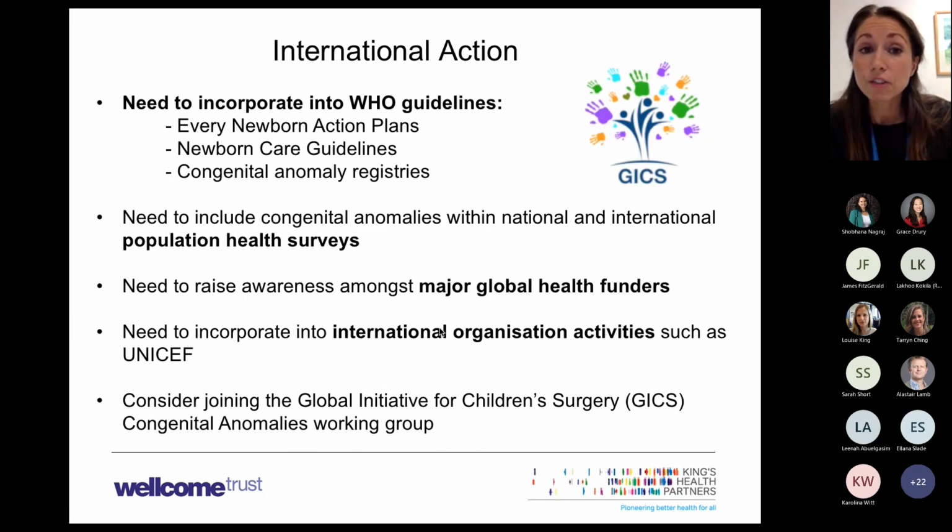And then at the international level, what do we need to consider? Well, there are WHO guidelines on newborn care. There have recently been the Every Newborn Action Plans in many low and middle income countries, and there are newborn care guidelines. At present, they have a generic focus, which would also benefit patients with congenital anomalies, such as reducing and treating neonatal sepsis. But if they incorporated a few more specifics about the management of congenital anomalies, that would hopefully lead to improved management and outcomes, because many staff members in district hospitals in particular follow those guidelines when managing patients.